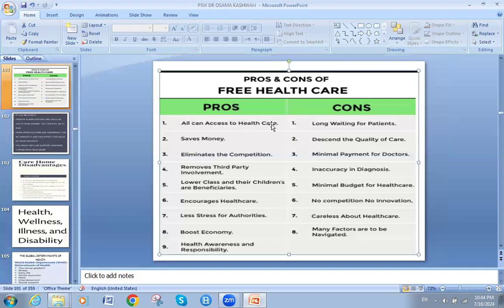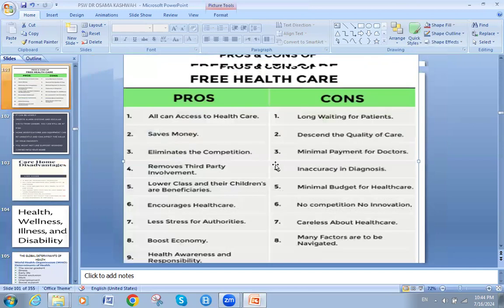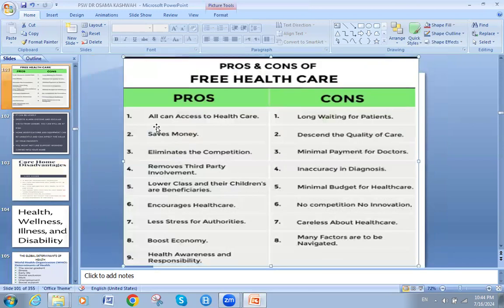Now we will go to the principles also for the free healthcare services. The free healthcare services, the pros. All can access healthcare. This is the free healthcare. Saves money, like the hospitals, as an example. Eliminates the competition. Hospitals do not compete. The governmental hospitals do not compete with each other.